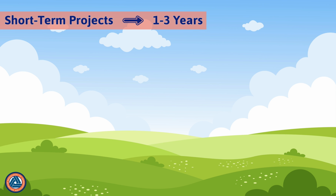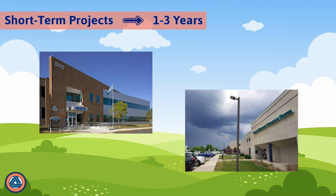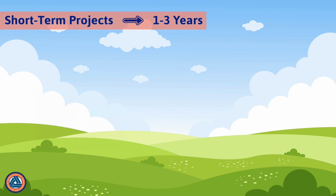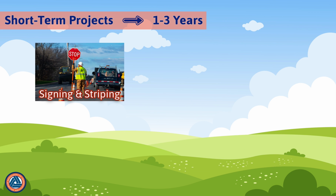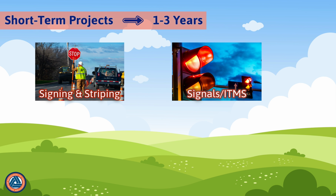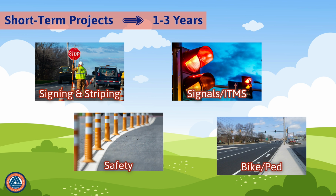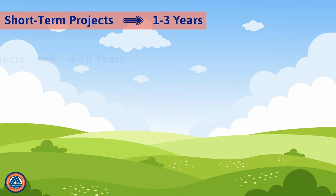If a project is designated as short-term, it can be sent to DelDOT's Division of Transportation Solutions or the Transportation Management Center. These types of projects can usually be completed under a grouped program. Some examples include signing and striping improvements, signals or intelligent transportation management systems, selected safety improvements, selected bike or pedestrian enhancements.